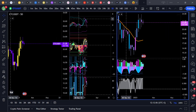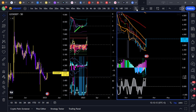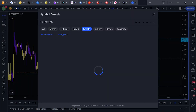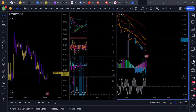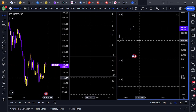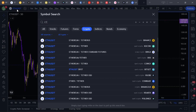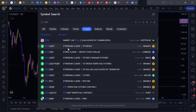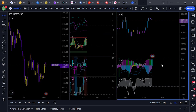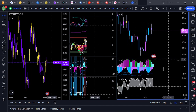Right, Ethereum Classic, pretty much looking like Ethereum. No, not that. No, ETH, I'll be right back. USDT, Binance. Okay, Ethereum Classic. There we go. Yeah, see, that's ETH looking sideways on 5-day volatility.